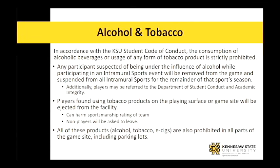Additionally, players may be referred to the Department of Student Conduct and Academic Integrity. Players found using any tobacco products on the playing surface or game site will be ejected from the facility. This can harm the sportsmanship rating of a team, and any non-players will be asked to leave. It is important to note that all of these products, including alcohol, tobacco, and e-cigarettes, are prohibited in all parts of the game site, including parking lots.